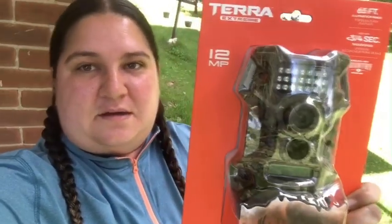Anyways, we put one of them up, and this one is still in the package. We haven't put that up yet, but it was about 40 bucks at TSC. Pretty standard, no bells or whistles. You still got to buy a card for it. It does video and picture, which is kind of neat. I'm just gonna take a walk and check to see that the one that we put up is still there. Hopefully Bigfoot didn't steal it.